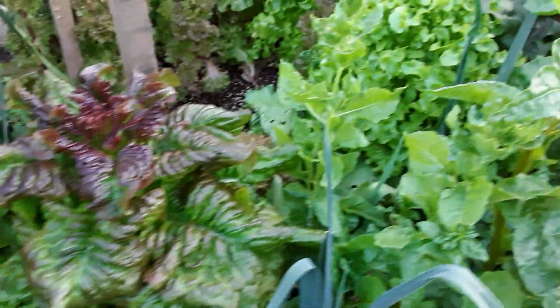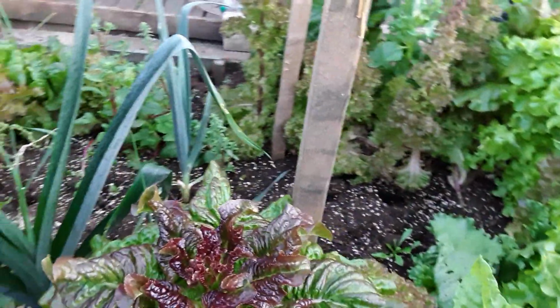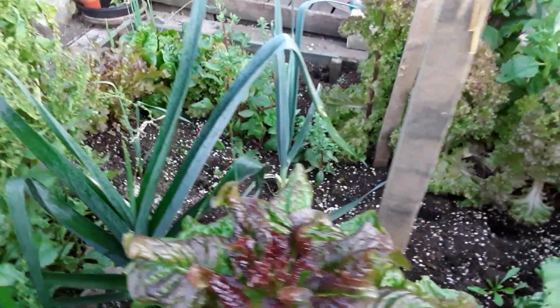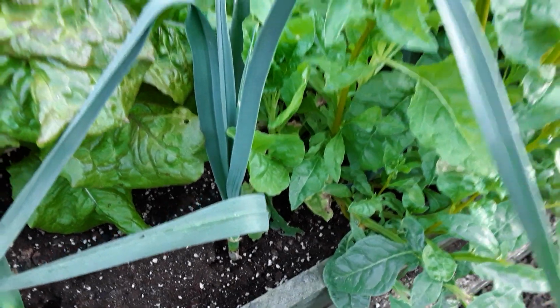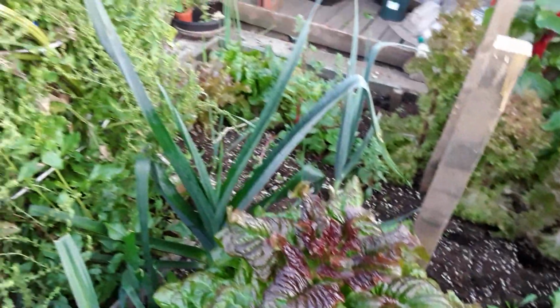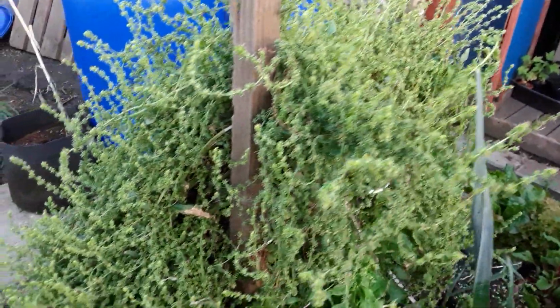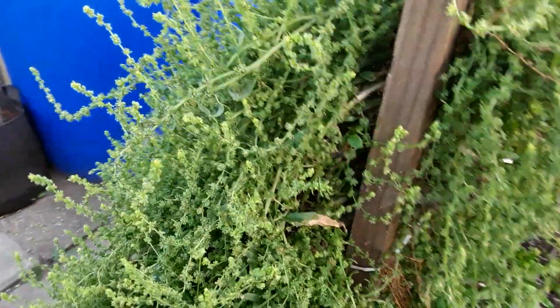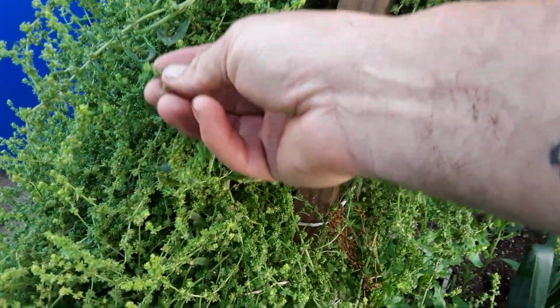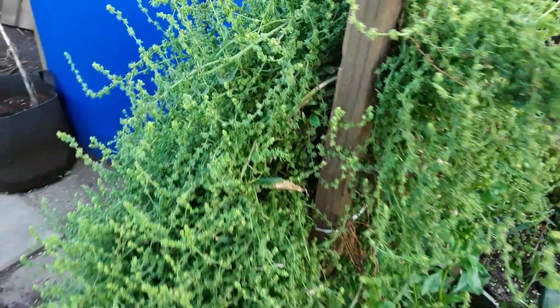I've treated a few of these as well at the front. I'm not using the lettuce from this area now. I've been spraying, but it'll be interesting to see how these leeks do. And if you remember, all these were cut off near enough to the bottom. And this is my giant beetroot from last year, still waiting for it to go to seed. I don't know what the seeds are supposed to look like, but signs of nothing at the moment.